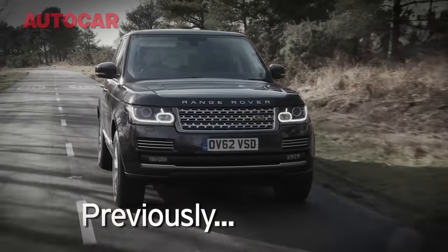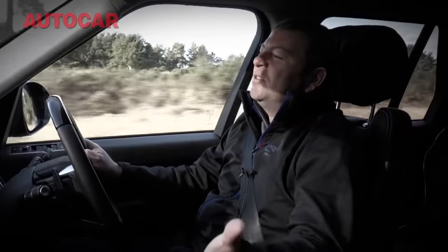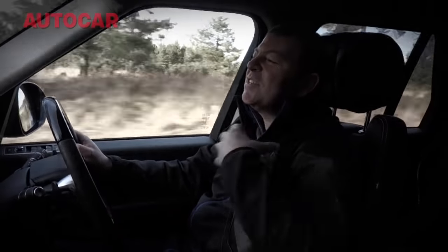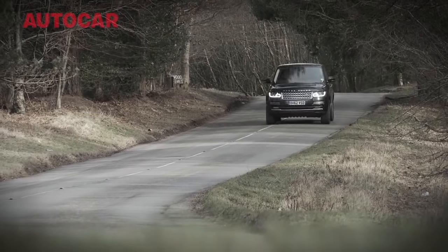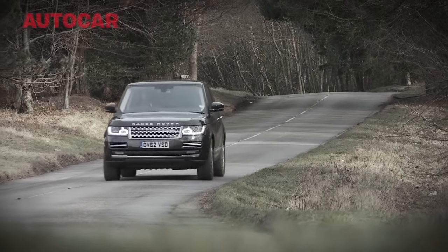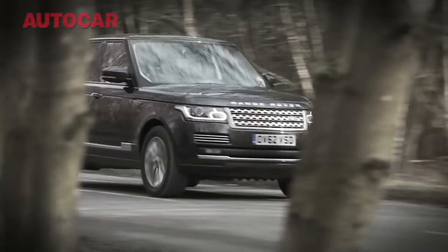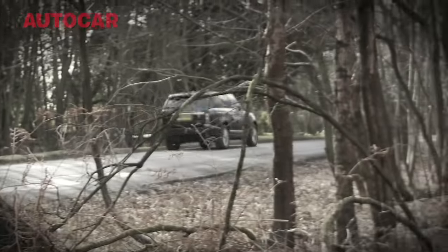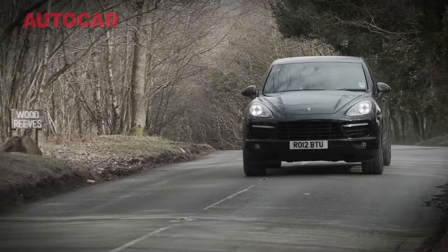The thing about the Range Rover, and this one in particular, is just the way it wafts along the road. You can actually feel your heart rate going down and your mood lifting. As a result, you don't really want to pile down the road in this car fast. You just want to bumble about a bit. I don't know how they've done it. They've defied the laws of physics, Porsche.